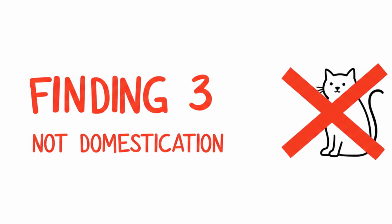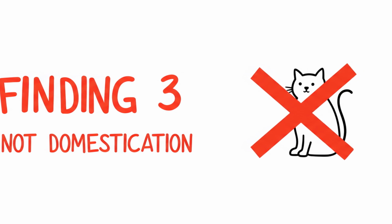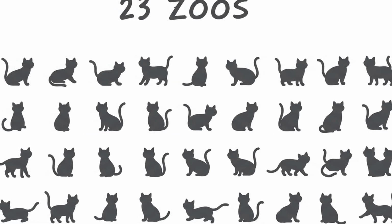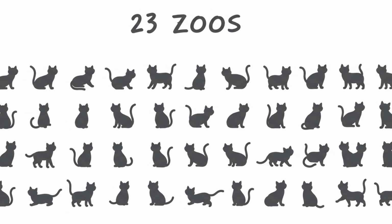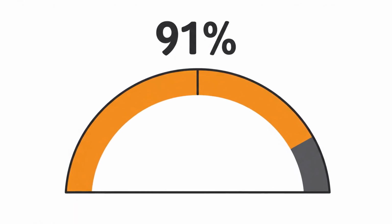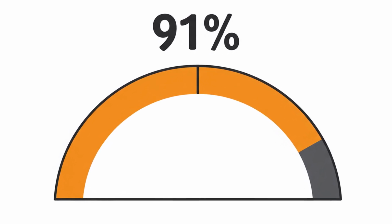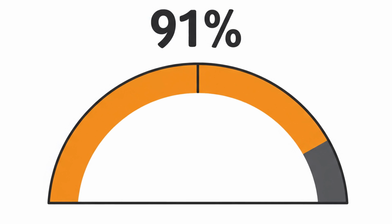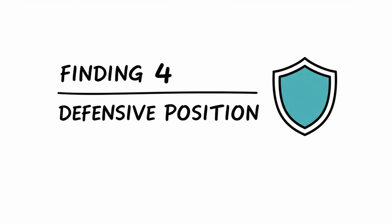The third finding runs counter to what most people assume. This behavior isn't a quirk of domestication. A 2015 review looked at 23 zoos, housing large wild cats from around the world. 91% of them reported their big cats voluntarily occupied enclosed hiding structures. All of them without any training or prompting. The behavior runs through the entire cat family.